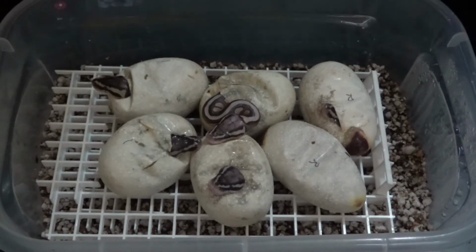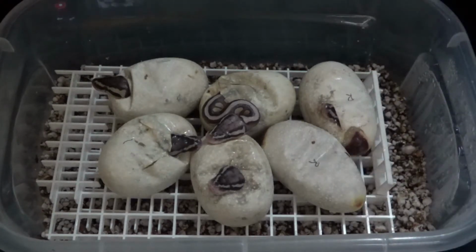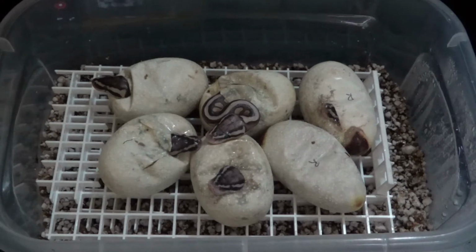I normally like to wait for all my eggs to pip, but it is starting to get a little funky smelling. I'm not sure if this one here is alive. When I collected these, I actually didn't know when they were laid. The female looked gravid, but because I hadn't bred her at all this year, I kept telling myself it wasn't that. She's a terrible eater, so I didn't bother breeding her. So it had been a while. I didn't want to have to deal with a picky eater and stressing her out with eggs. But she, I guess, did something on her own, and here we go.